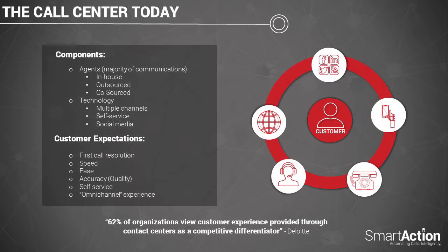If we move on to the next slide, as we talk about the call center today, certainly there are a lot of components that exist. As I mentioned before, in just talking with the one client, they do a series of in-house across 3 different contact centers. They do some outsourcing. Dennis is going to touch on a little bit of co-sourcing and what that means, not too much though. And then we've got technology, multi-channel, self-service, social media, lots of considerations as far as what they're thinking about as it relates to their customer service.